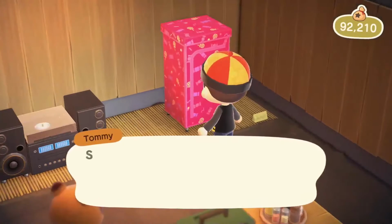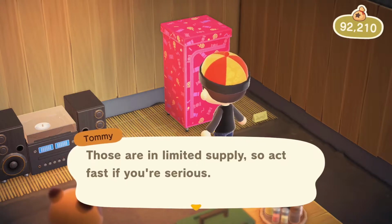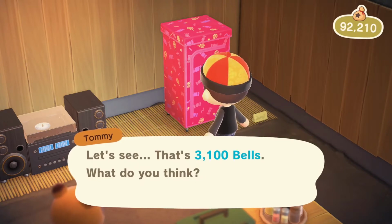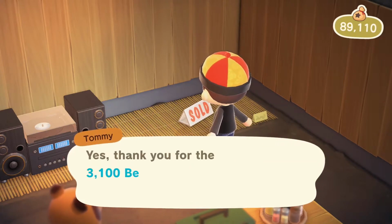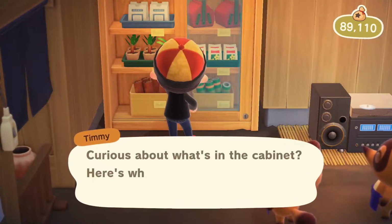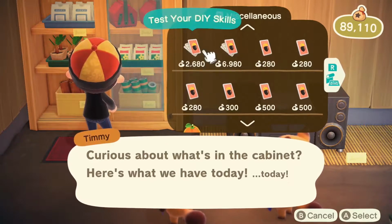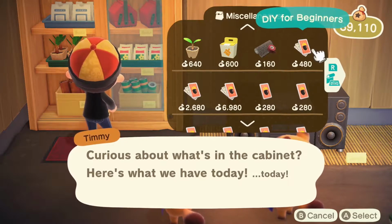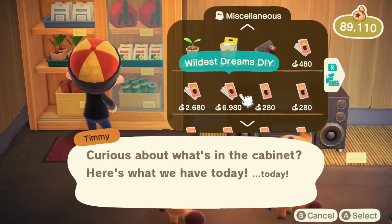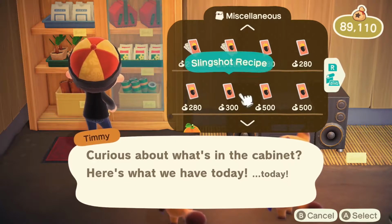Alright, then I went in here and I looked at a clothes closet and it looked so fabulous that I decided to buy it. 3,100 bells, please, said Tommy. And I said, sure. Let's see what's inside of here. I think I bought some do-it-yourself kits. We already have the beginner's one, because we bought that back when they were in the tent. But we bought, I believe, the test your do-it-yourself skills and the wildest dreams do-it-yourself skills.